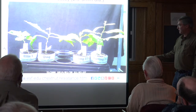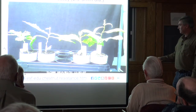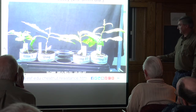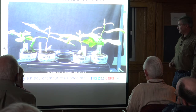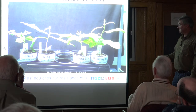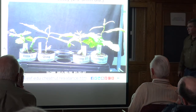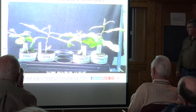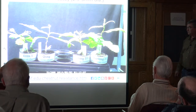This is the wild-type American, LS1. These are the two transgenic lines, which are clonal to that, except they have the oxalate oxidase gene. And this is the Chinese chestnut control, which is resistant, and we'll see what happens to those. This is over about a 2 week period. They're all inoculated with the fungus on the stems.